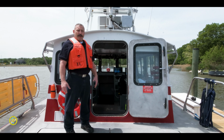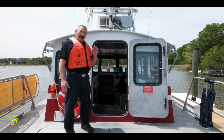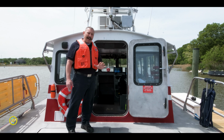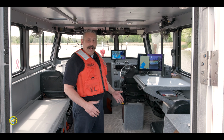Okay, we're now going to show you a little bit around what's called the Wheelhouse. This is this area here. This boat goes out with a minimum of 3 people. Most of the time, we have at least 5. Okay, we're now inside the Wheelhouse.